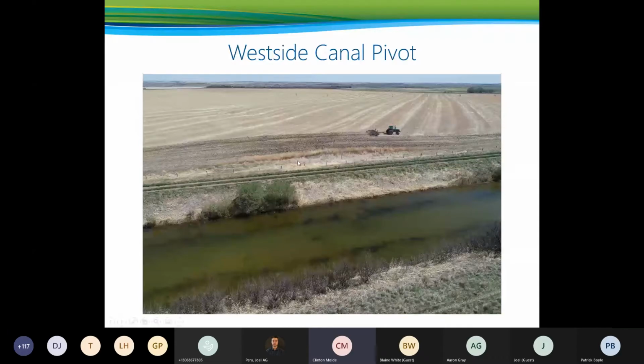And here's that same seepage area that the farmer is now working around, as I showed earlier. This is something that we need to address as we go forward with the rehabilitation and the expansion of the irrigation project, is to address seepage, because along with the seepage comes issues around salinity.